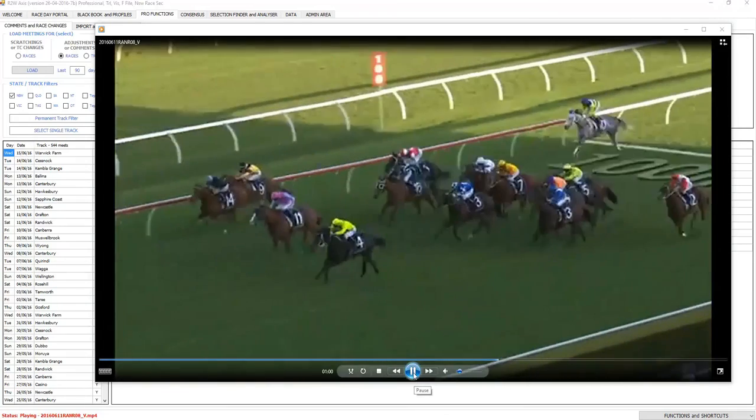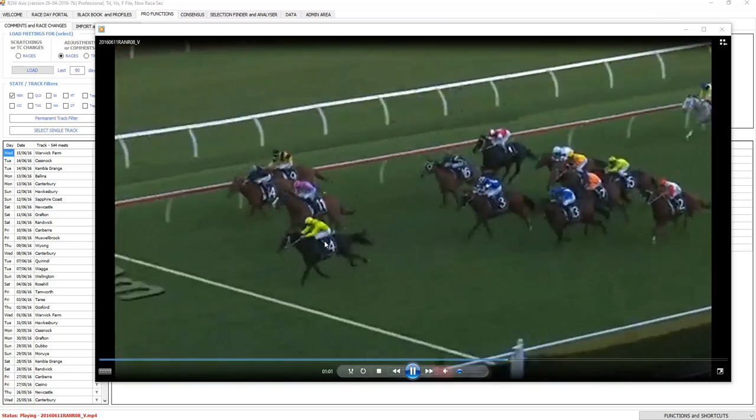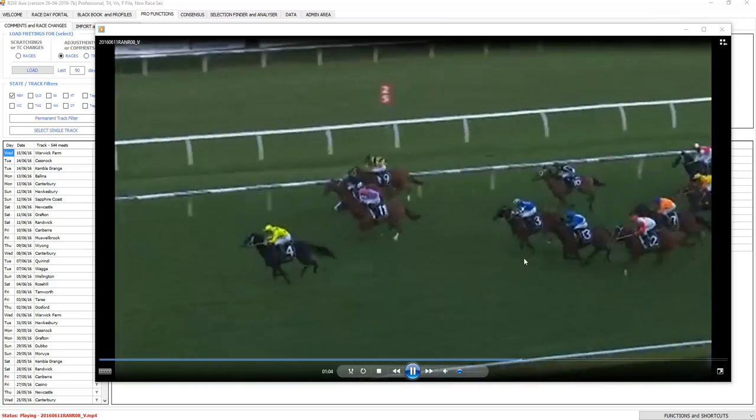And just another really strong win. You've got the two wet trackers up the inside. Oxford Poet, honest, but a little bit limited. And the flying mare is just putting him away.